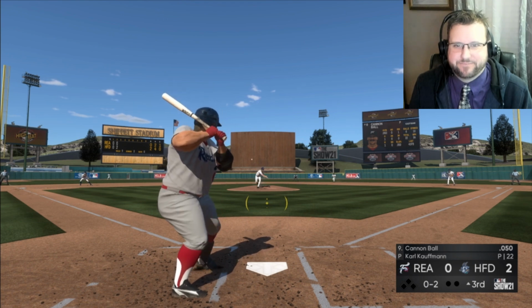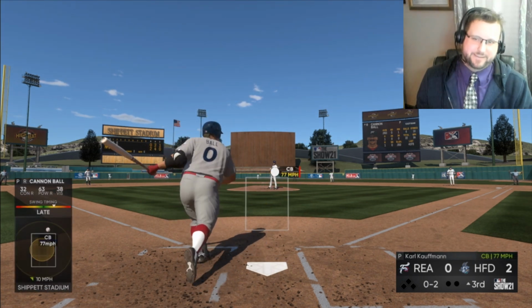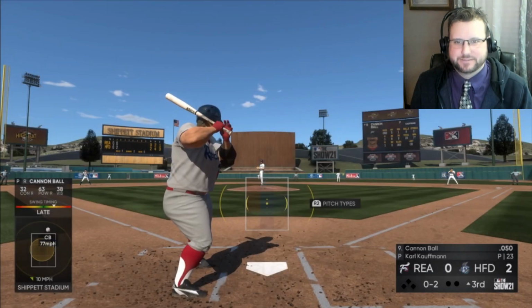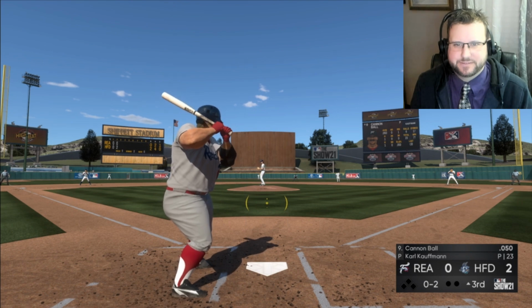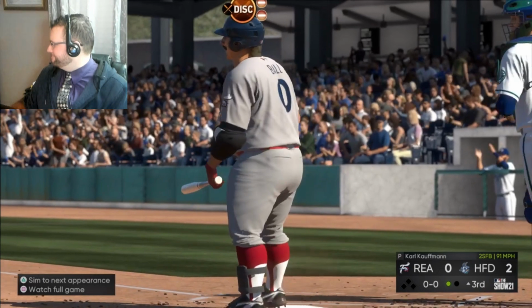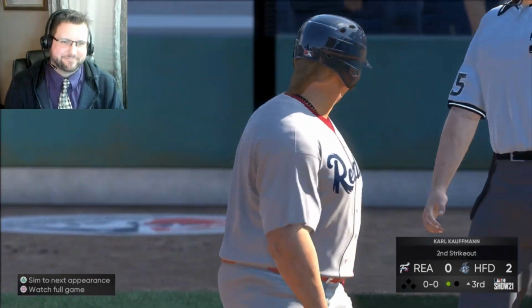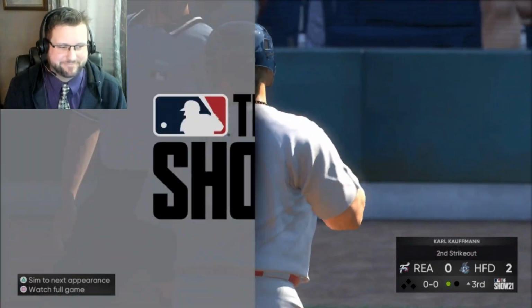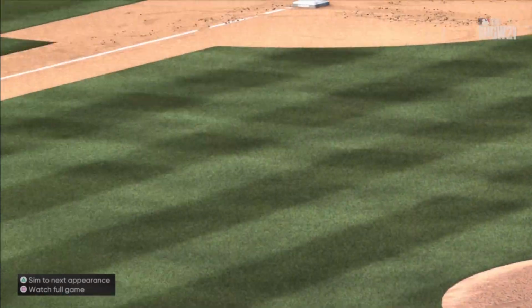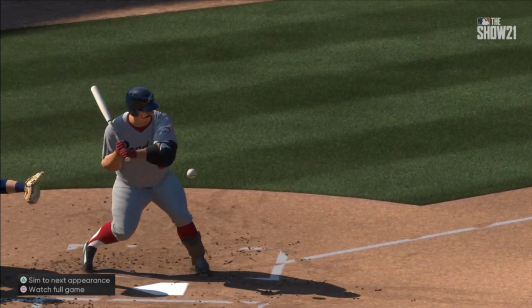Here comes the 0-2 pitch. And it's fouled away. Here's another 0-2. Swing and a miss as he ran the fastball right by him for the strikeout. Nice two-seam fastball there. You don't usually see a lot of swings and misses with that pitch unless it's really moving. So that one must have had some real good late life.